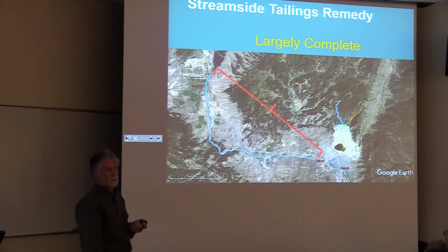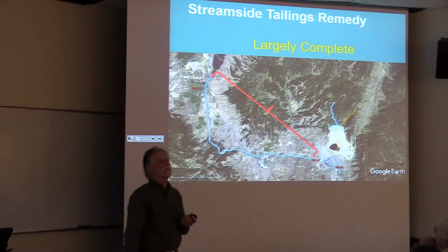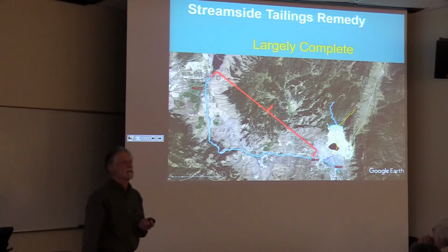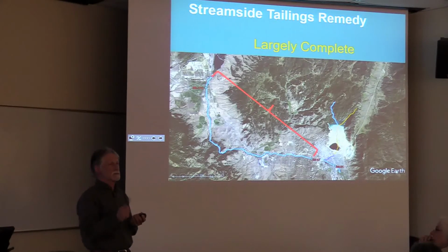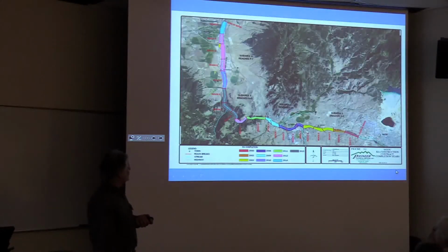It's largely complete, and I'm going to show you what the cleanup looked like. But in probably 2016, 17, maybe even 18, they had to go in and re-clean up some areas. Some of the contaminated areas showed back up after the cleanup, and they've done a lot of additional work. This was just the history of it. All I want you to get out of this is it started in 2000, and they were done by 2015. So that's the sequencing.